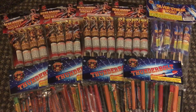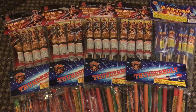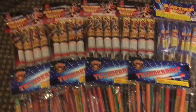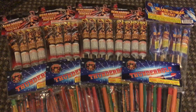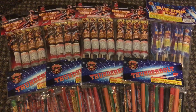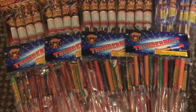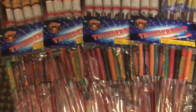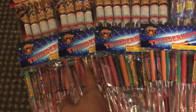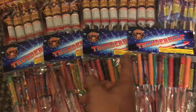Quick little stash update. 4th of July 2019 is right around the corner. Was fortunate to meet up with one of my buddies. Got a lot of them, it seems, huh? And grabbed a few things. Really looking forward to testing out and trying some of these Thunderbolts.